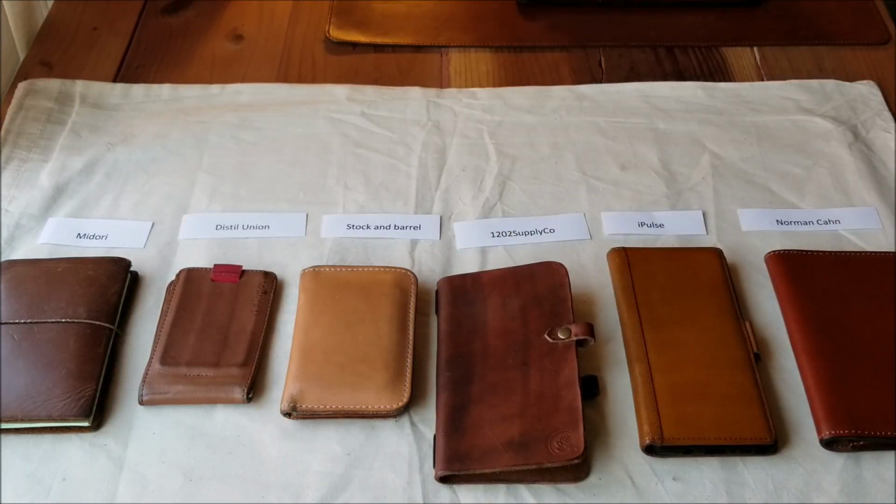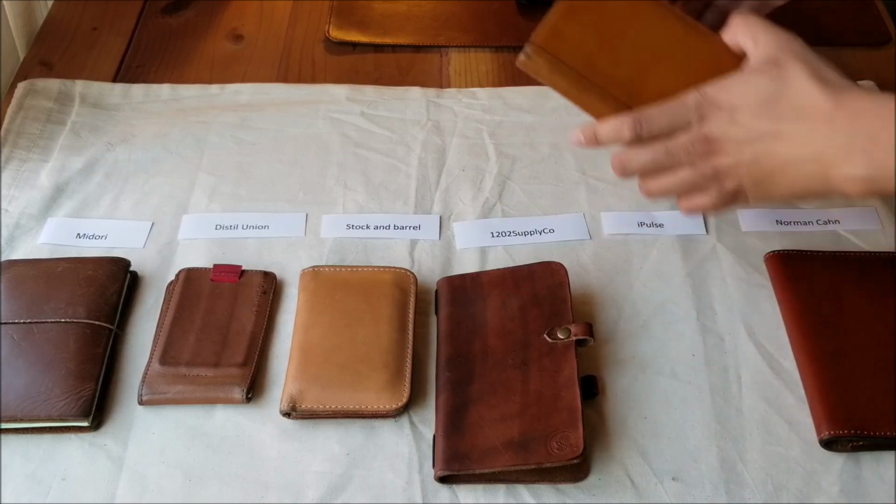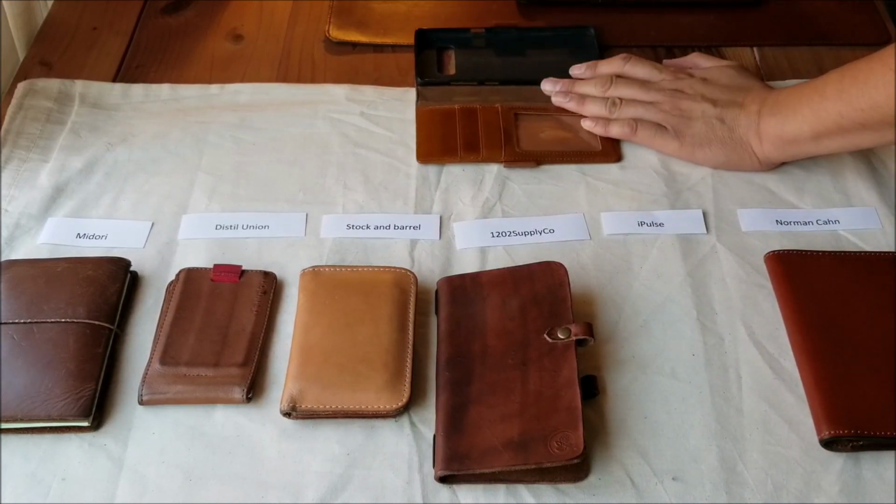Okay, and then the iPulse smartphone wallet.